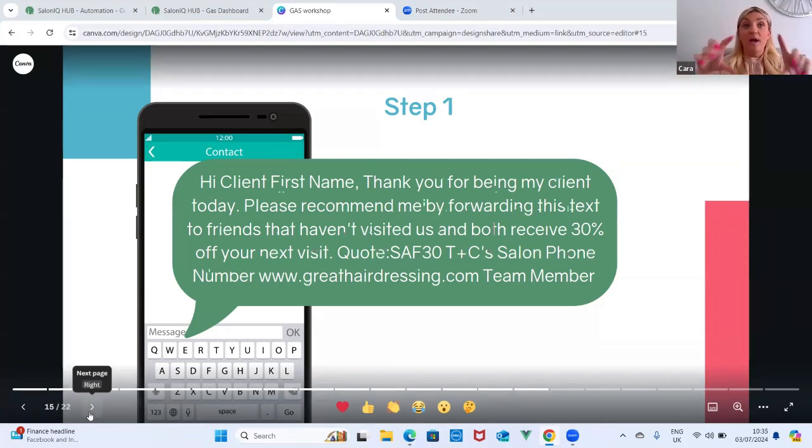So take a screenshot of the wording if it's something that you want to copy. I mean, you don't have to do 50%, but when we look at the figures, it's one that really works. And it doesn't just have to be on all your services. So you might say 50%, but it's a full price color and it's 50% off a cut.